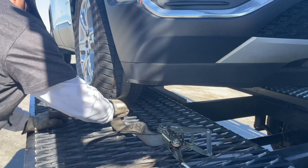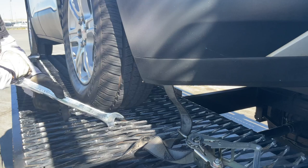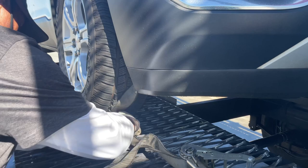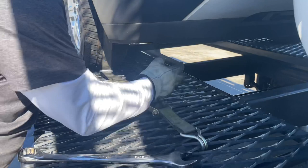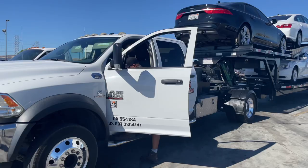Now he's used his wrench multiple times, but of course each vehicle is different. Some are longer, some are wider, so. It's 9:20, all vehicles are loaded.